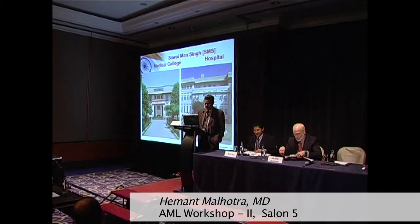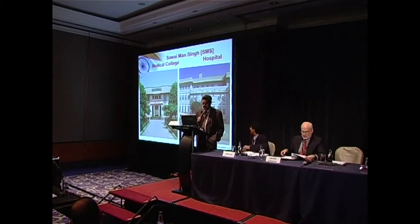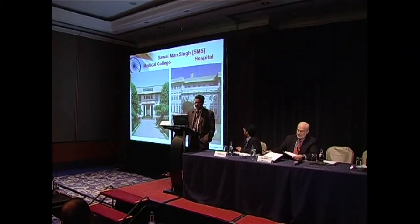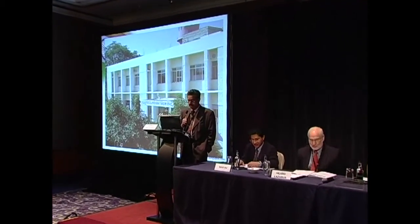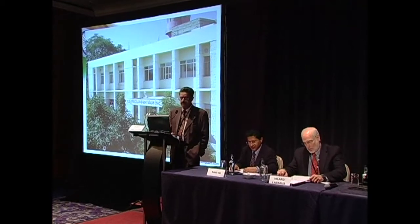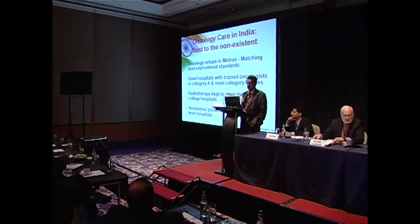So this is my medical college hospital, a 2,000 bed teaching hospital. Several specialties are there, and this is the cancer center where we treat cancer patients. We also have 2 transplant rooms in the corner here. And this is my city, the big city of the world. So if you ever come to this part of the world, please be aware that you have a friend there.